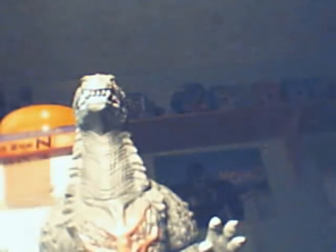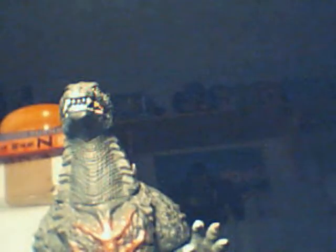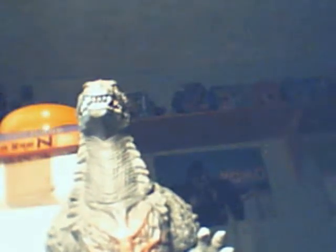About the only other Godzillas I like are Godzilla 90s, Godzilla Meltdown, which is also Godzilla 90s, but I like that version. Evil Godzilla from the All Out Attack movie. I can't remember what movie line that's in. And I'm pretty sure, well, no, Godzilla 2000, Godzilla 2004, and Godzilla Jr., all of which were awesome.